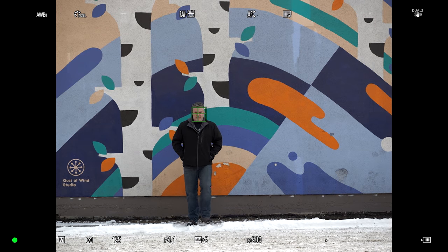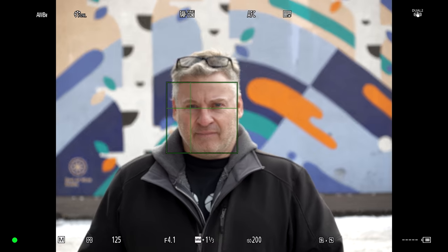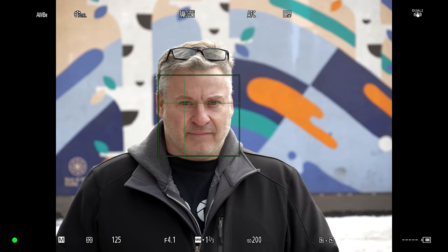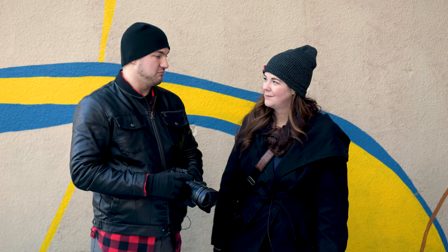Well, they claim 3 times faster. I was noticing a lot more active tracking, especially with the eye tracking. Is it usable? It's usable. With the GH5, I wouldn't necessarily say it's not usable, but I've predominantly been using manual focus. With this, I had a lot more confidence. It was tracking at least one of you, keeping them in focus really well.